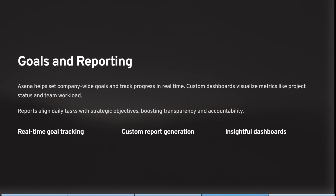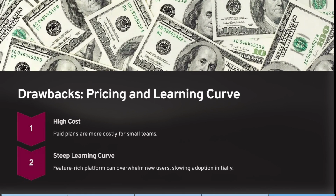Also, goals and reporting. Asana helps set company-wide goals and track progress in real time. This means that while it's setting company-wide goals, you can also set team-wide and individual goals, and this can all be tracked in real time. Custom dashboards visualize metrics like project status and team workload, and reports align daily tasks with strategic objectives, which boost your transparency as well as your accountability. This is amazing.